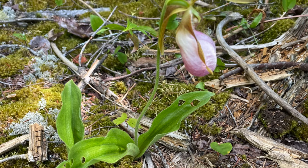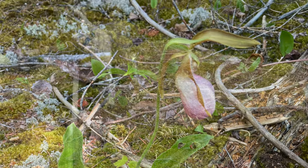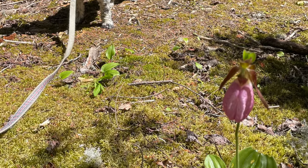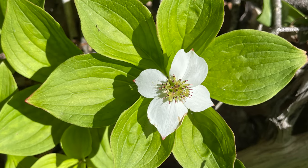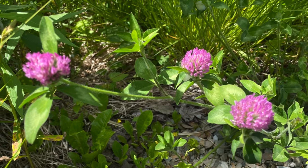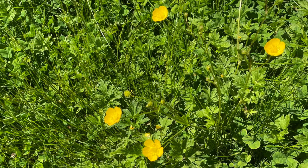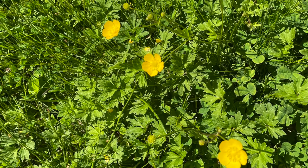I also love seeing lady slippers because for the longest time I thought they were the provincial flower of New Brunswick, but it turns out they're not. They are the provincial flower of PEI, however. And so they remind me of home, and I love seeing all these pretty flowers just growing in my yard. I didn't have to plant them. They're just coming up, and the pollinators are already out and happy, and that makes me very happy as well.